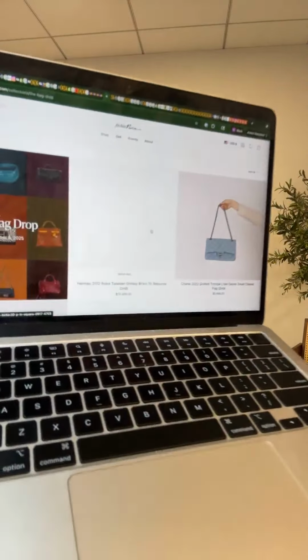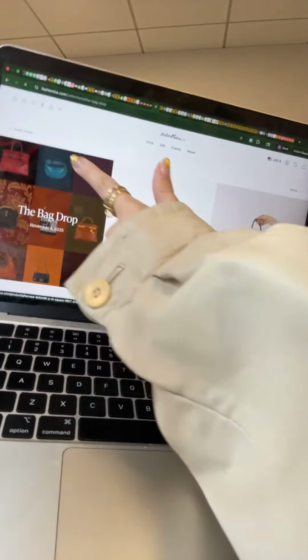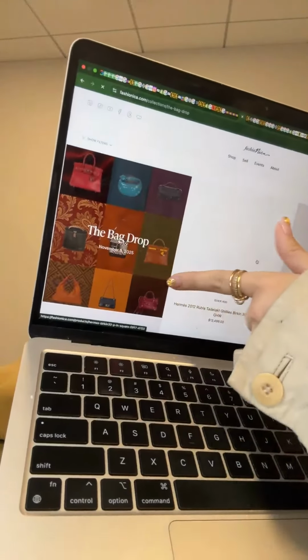Okay, let me head over to FashionNica.com right now and share what bags are up for grabs. Again, if you just hopped on, the bags have officially just dropped. Oh, you can see our color theme for our hero photo for today. We have color themes every week, and this week's color theme was warm autumn jewel tones. If you're in our shop, you'll be able to see the photo, but this is the gorgeous jewel tone color story for today's bag drop.